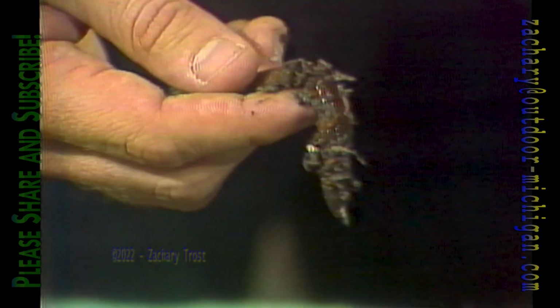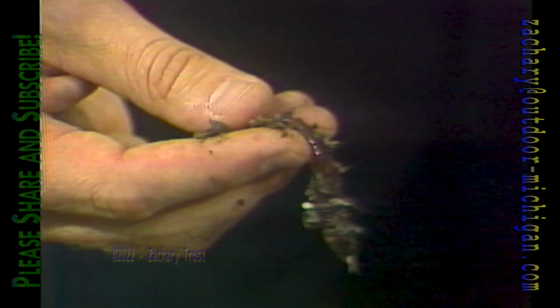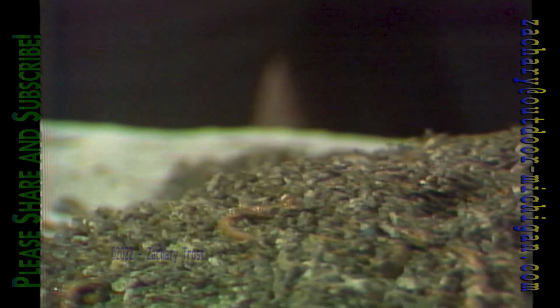So that's a good time to collect them at this time of year after a rain. Best time of the year is after a heavy spring rain. Then you can catch them and you don't hurt them because they're just laying on the top. Wow. And if you can find a good area, you can collect 5,000 a night.